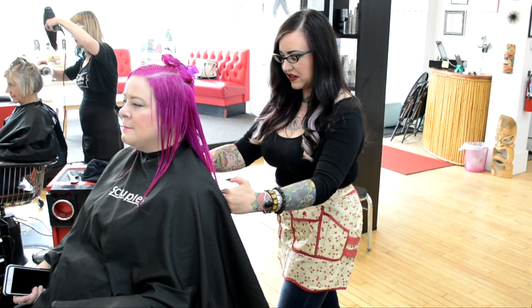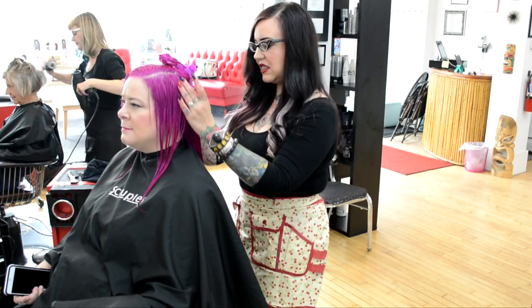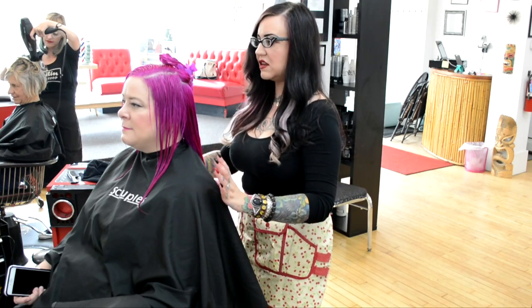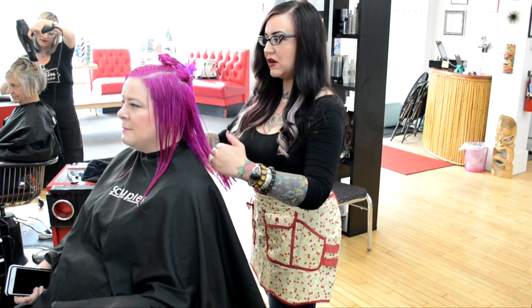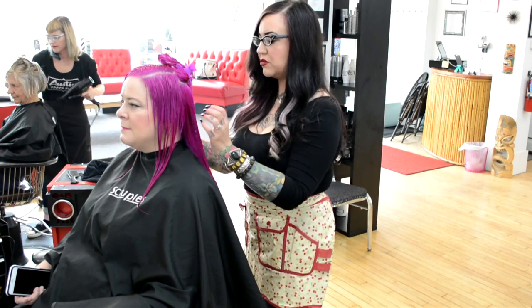Because layers today are really short layers up through the crown, and then they chase it down. You might have really short layers from here and a bit of a disconnect, and then it's really pretty layers from here. Well, the midi is like the opposite of that. All your layers are going to be really centered around this area on the bottom, and then you're going to have some shorter layers in the front.